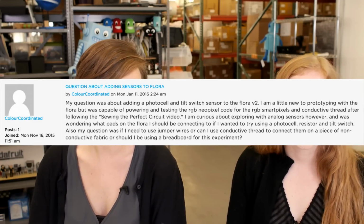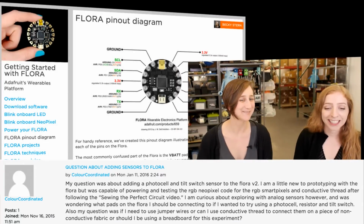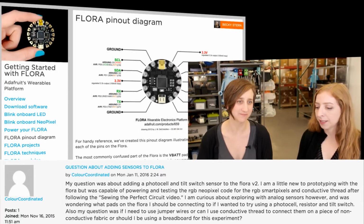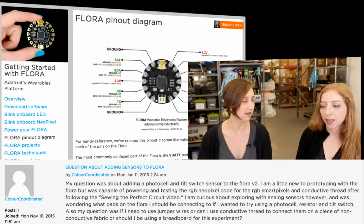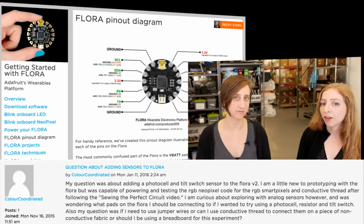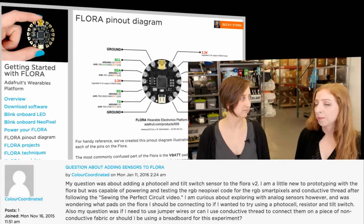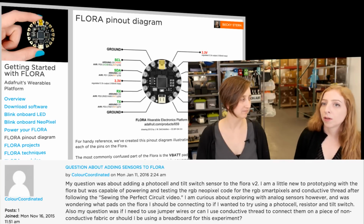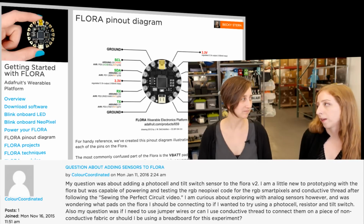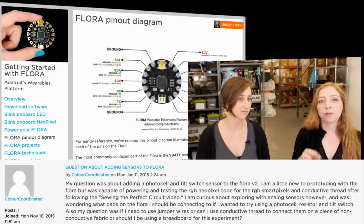A lot of questions, color coordinated. I'm glad that you've been bitten by the electronics bug. If you've started with Flora as your introduction to microcontrollers, the rest of the microcontroller world can be a little daunting. However, I would recommend getting a basic understanding of analog inputs and digital inputs. Read the Getting Started with Arduino guides on the learning system. They have a whole series of them, and it'll discuss all of the electrical concepts and the microcontroller concepts that are the same for Flora, except they're using a breadboard.